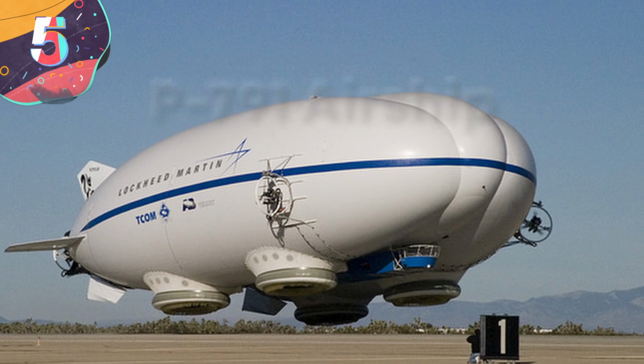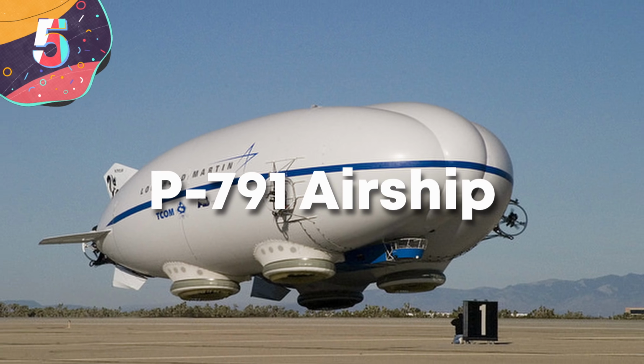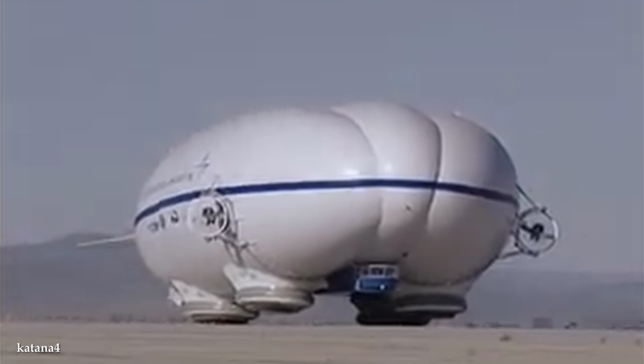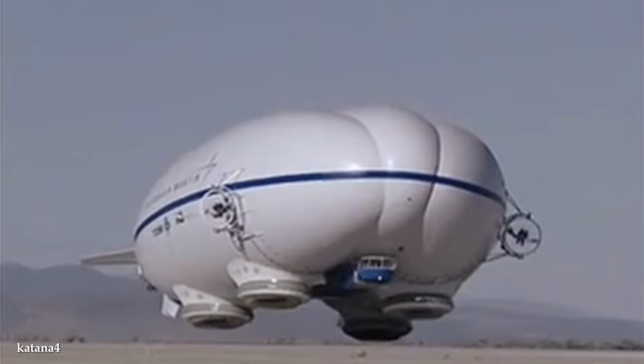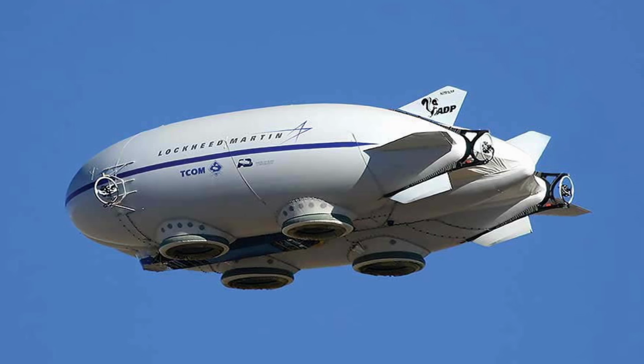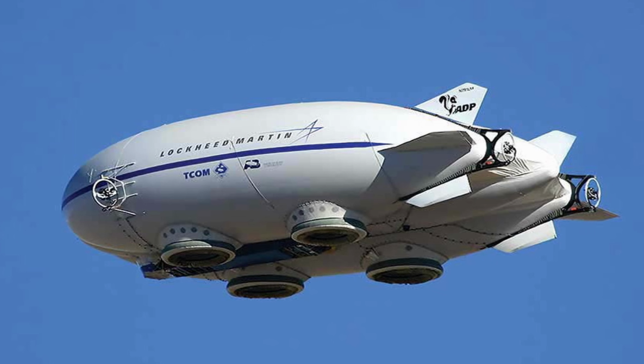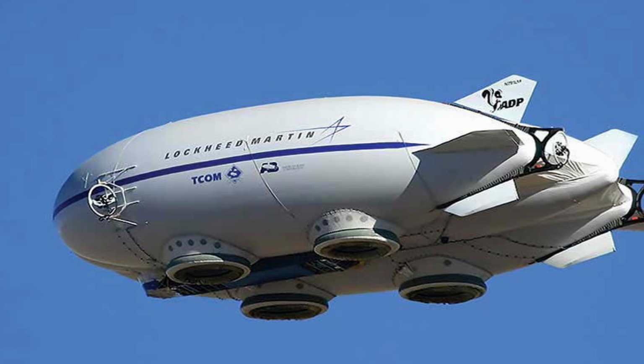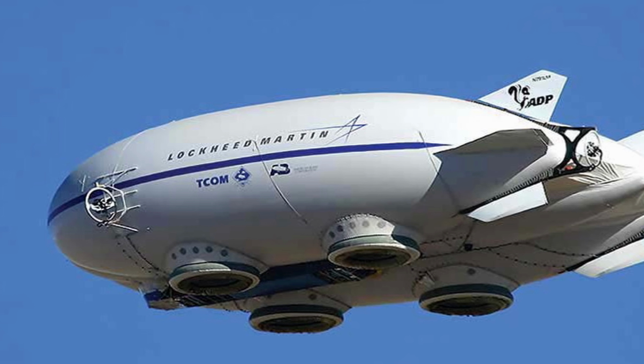Number 5. P-791 Airship. The P-791 Airship is a hybrid airship that combines the features of an airplane, helicopter, and traditional blimp. Developed by Lockheed Martin, this aircraft represents kind of a new era in airship technology, offering enhanced maneuverability, payload capacity, and operational versatility.